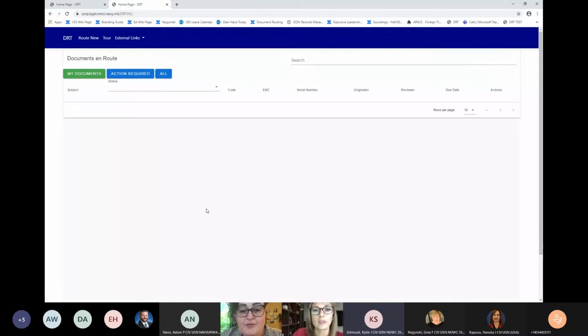Yes. Okay. So this is the main landing page, and this is the headquarters page. We have our own at Keyport, but our code 104 has created this for headquarters specific. So when you come to the DRT, this is what you're going to see. This is the main landing page.